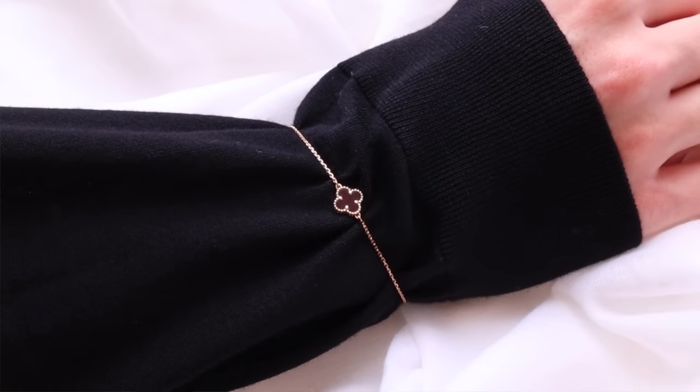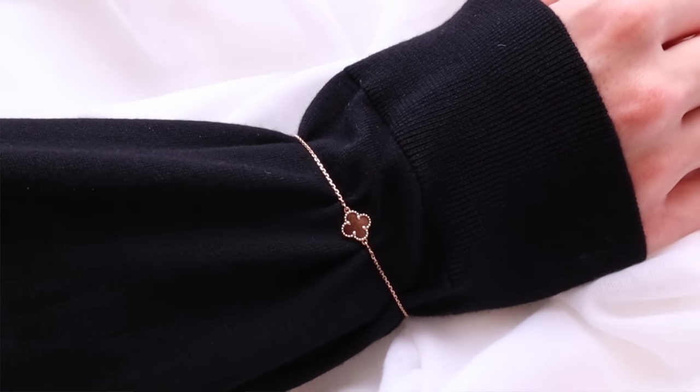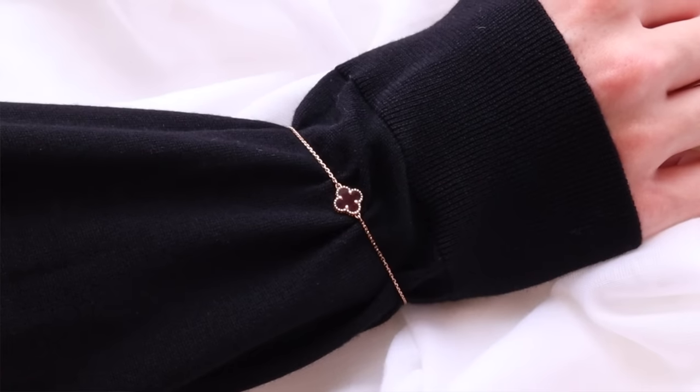But I think if you're going to go for Van Cleef, your best bet is to go for one of their pops of color, considering that that will not only add a beautiful pop of color to any outfit and just a burst of color which you can play around with, you can layer it with different pieces, but it will also make the little pearl details most visible. That's really where I would start.